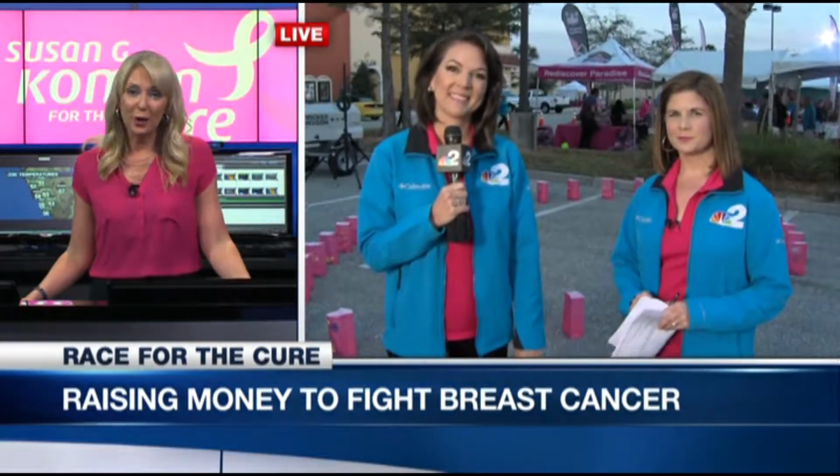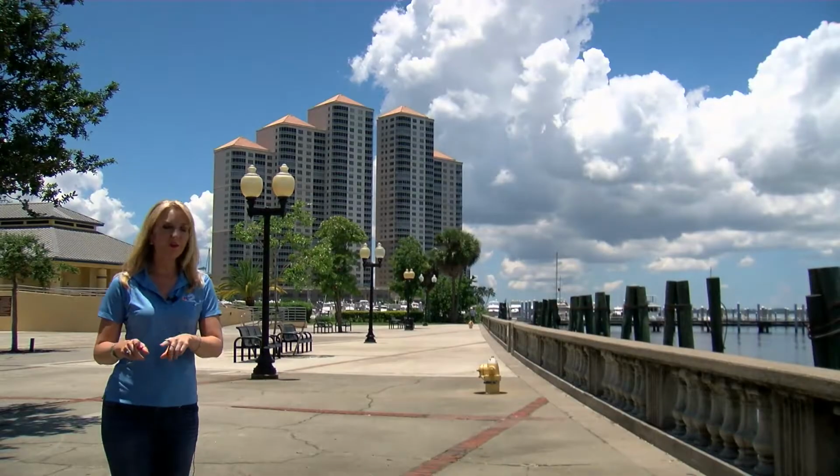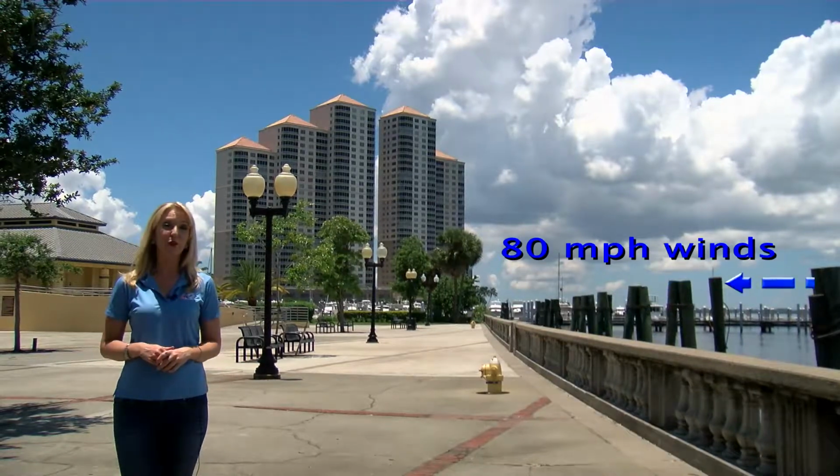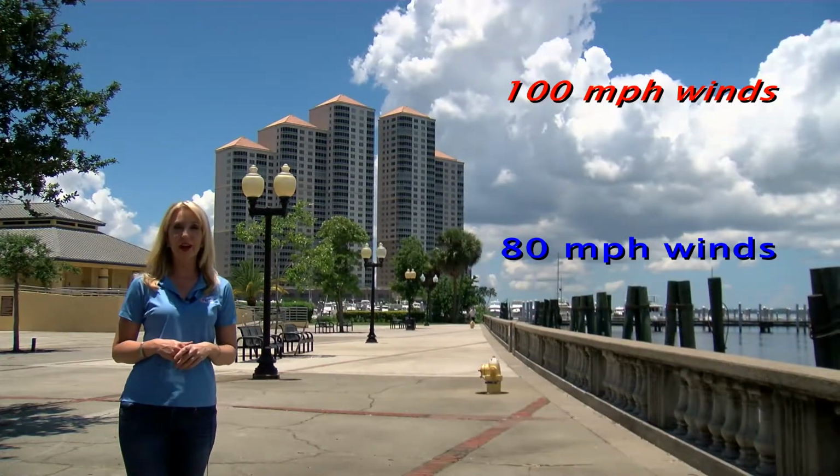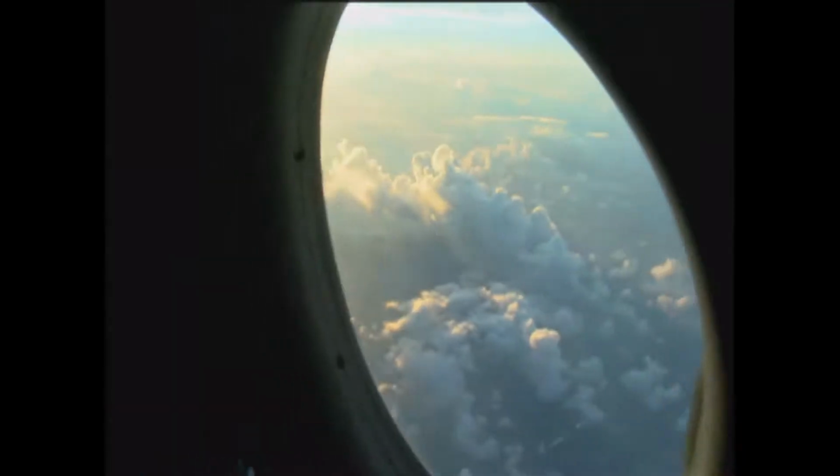Couldn't ask for better weather to be outdoors this morning. If you had 80-mile-an-hour winds at the ground level, those winds could be as strong as 100 miles an hour on the 30th floor. We've been up here for about 8 hours now, but this isn't the end of the story by any means. We're going to touch back down. The plane will refuel. There's another crew of people waiting to take this aircraft right back up into the air.